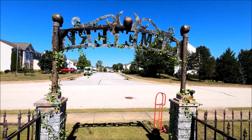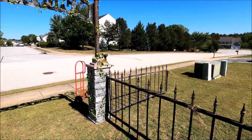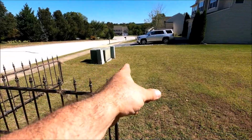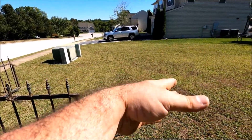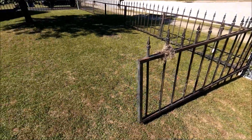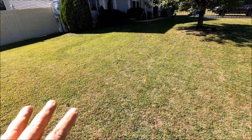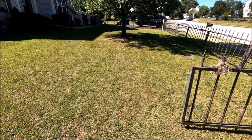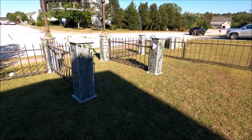As far as what I'm going to keep doing today, I'm going to put another column over here, and I'm probably going to run maybe 1 or 2 fence sections up, and then I really have to sit back and figure out what I want to do in here. I'm not sure what I want to do as far as fencing in here, so I've got to figure that out.